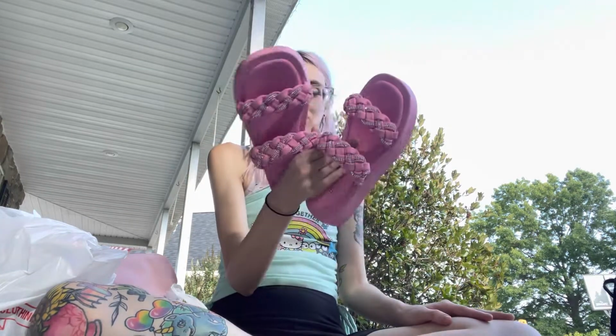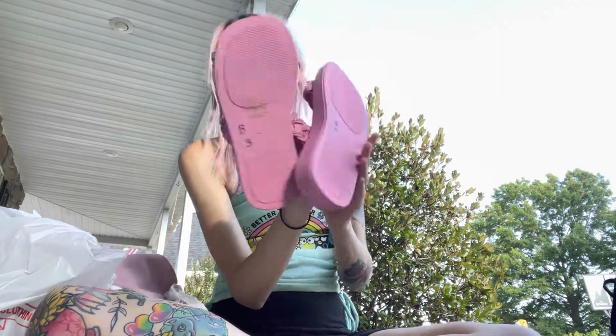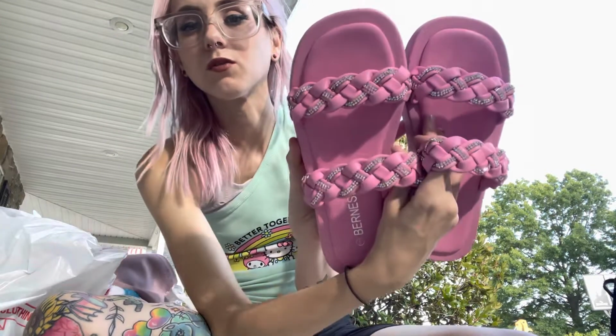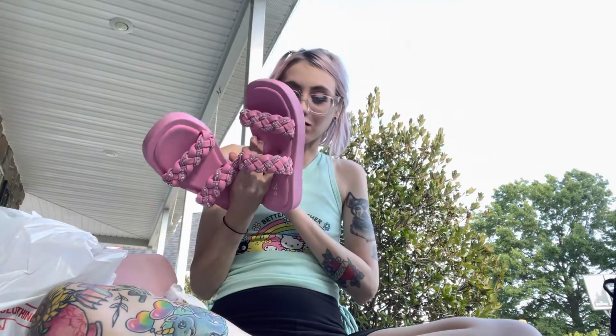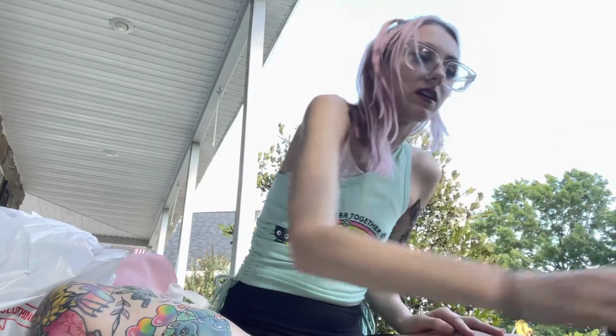Everything in the store today was 50% off the blue tag, and of course these were blue tag, but I couldn't leave without these. See, that's why they would be on the bottom, because they're blue tag, and they were three something. They're really cute, they fit me really nice, they are a 6.